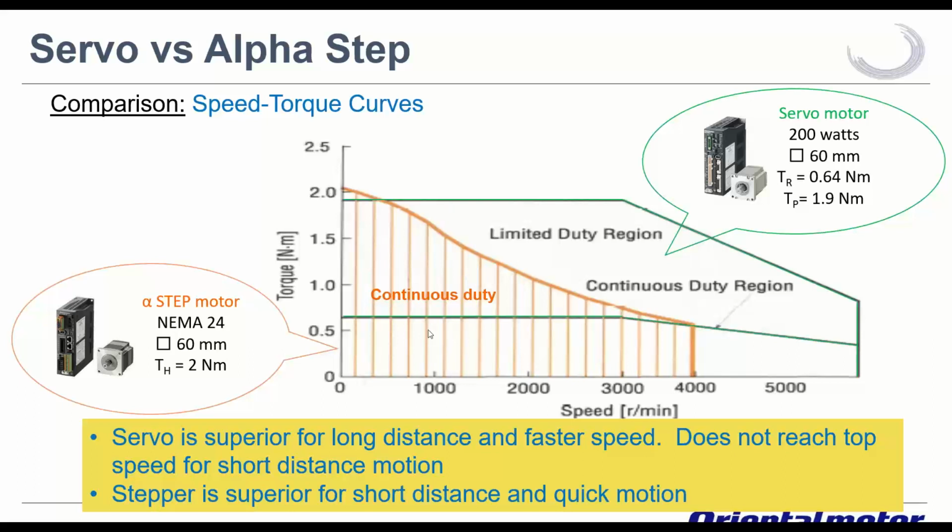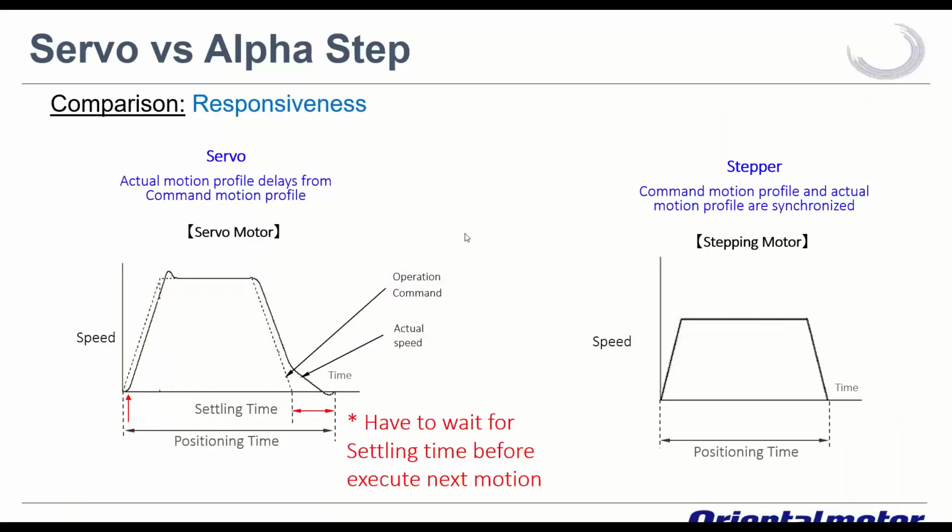Another thing that aids the stepper motor system, and in this case, the AlphaStep system, in those short, quick positioning moves is going to be the responsiveness of the system. So in the comparison here, on the left-hand side we have a servo motor system, which is going to have your command position, which is going to be a trapezoidal motion profile. From there, the actual command position, there's going to be some delay based on that error-based response, creating that difference in its actual position and its new commanded position. So a little bit of delay up front in order to get to its position, and then also towards the end, having a little bit of settling time to make sure that it settles to its actual position command.